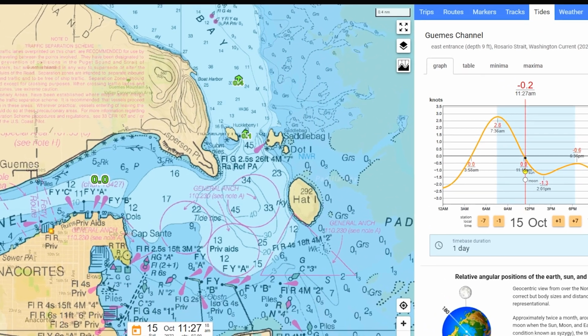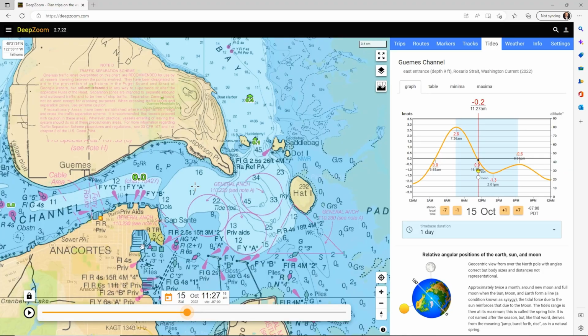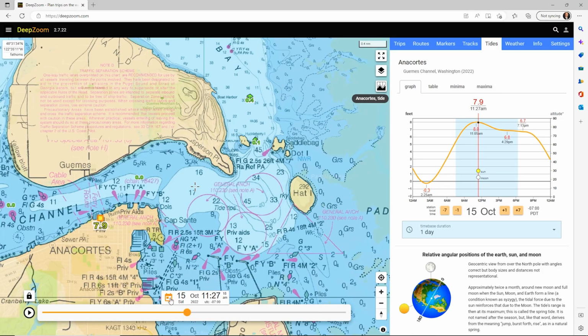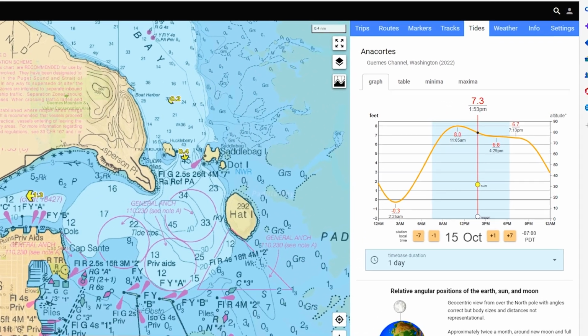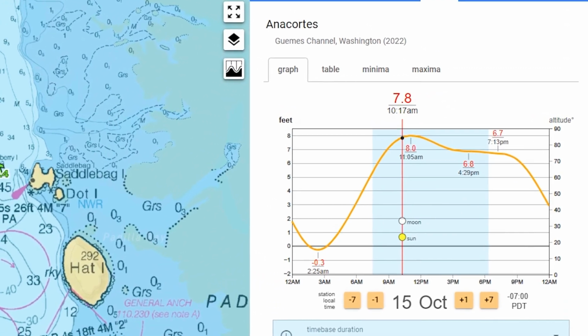You can also see on this tool what the currents are doing around the Saddlebag Island area. To see tides, you can select the tide station nearby, scroll on the timeline when you plan to kayak, and see what the tide levels are. For this trip, the tides are near high for the whole duration of the 5-hour trip.